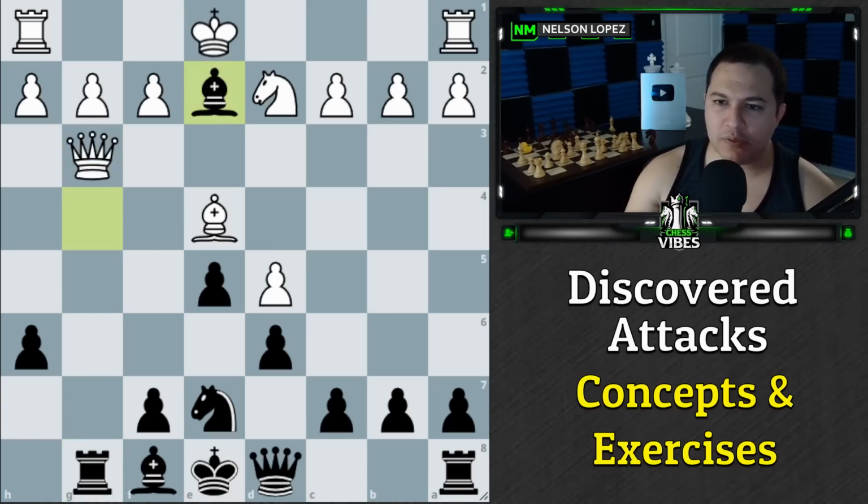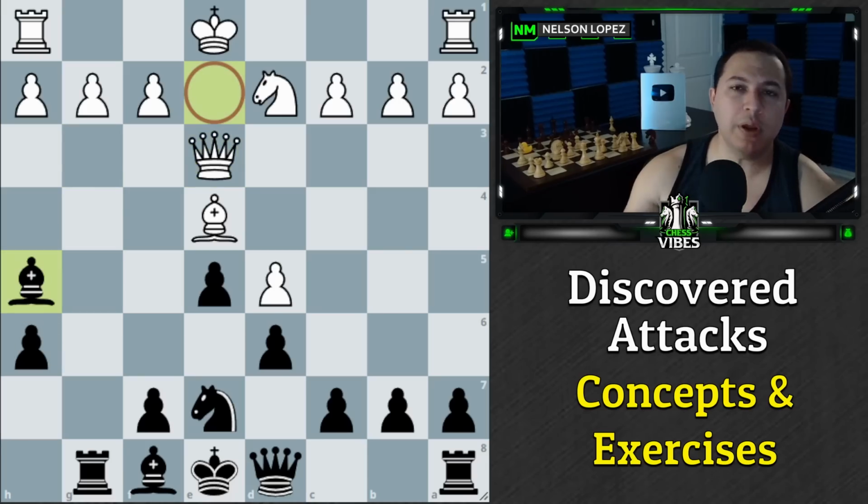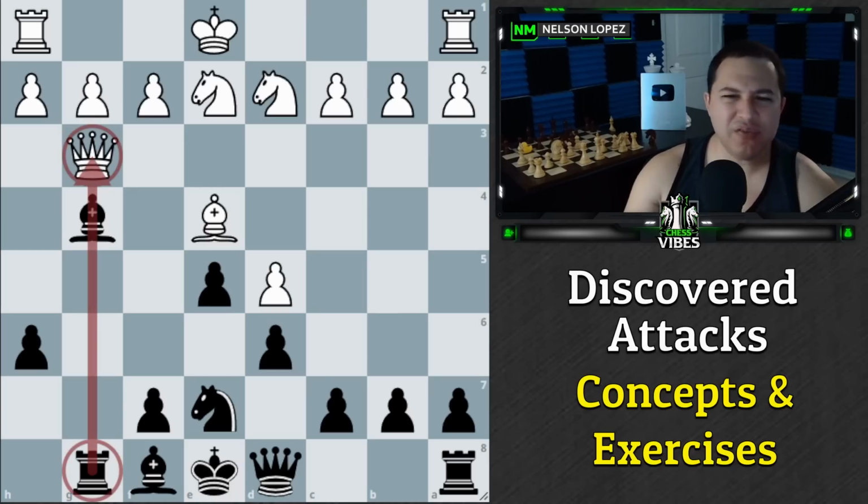If they would have tried to save their queen, let's say they moved it over here, well, now we can move our bishop away and we just got the knight for free. So we win a piece either way, right? And so again, going back to when you have a long-range piece lined up on something of value, even if there's something in between, you want to be looking for a good opportunity. That's exactly what we had here, a nice little discovered attack on the queen to win a piece.